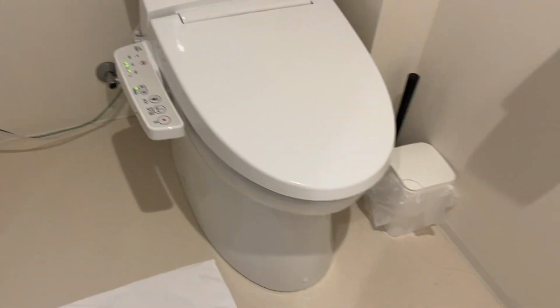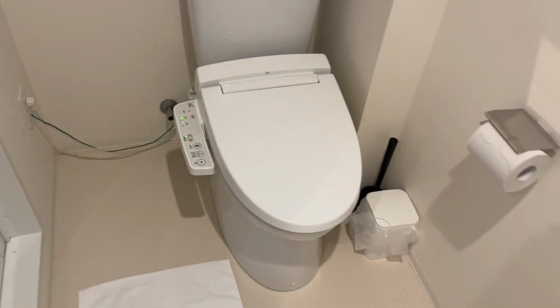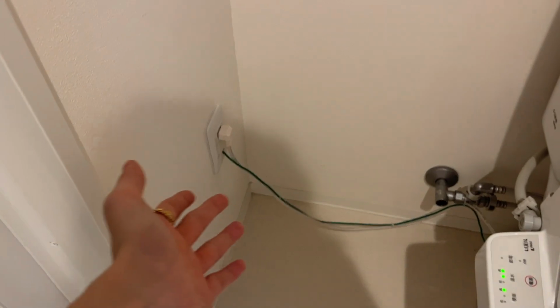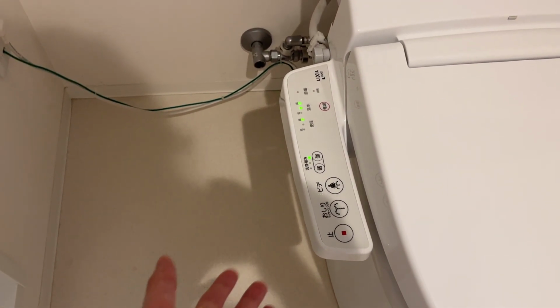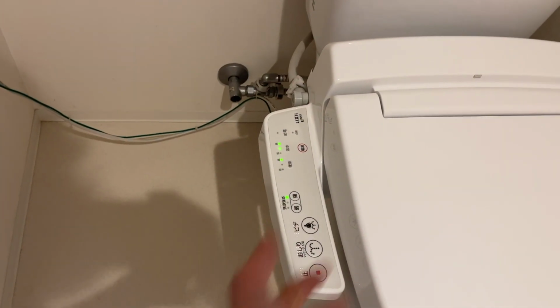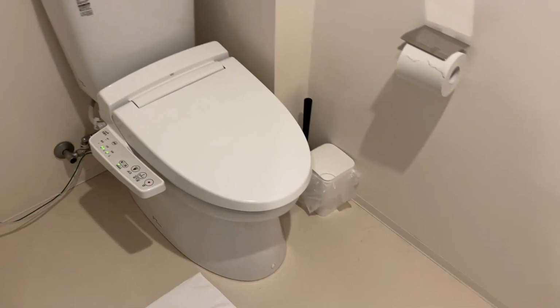Like the automatic cleaning system. I really feel like Japanese people are living in the future when it comes to the toilets, and I love it. And all the toilets, obviously there's electricity going on here, so it plugs into the wall. I thought that was so strange when I first came here, that toilets are always plugged into the wall because they have electricity going on. You don't see that in the United States, at least where I'm from.